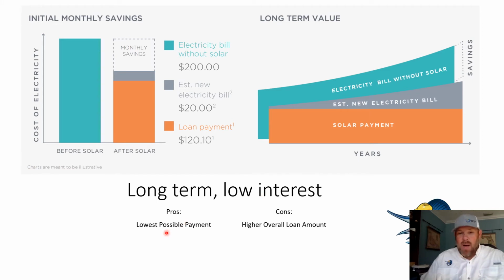You're going to be cash flow positive on day one. The cons to this is that you are going to have that higher upfront cost. At the end of the day, a $32,000 cash price might be the same thing as a $36,000 or $37,000 finance price, because there is a fee, a cost to having this 25-year term at 1.99%.